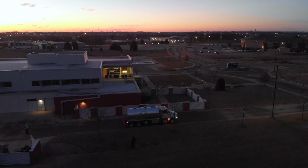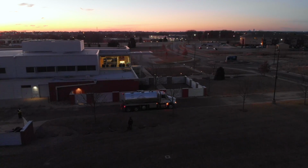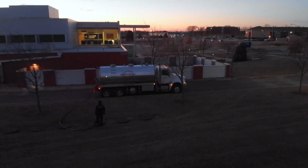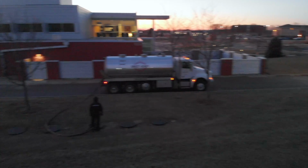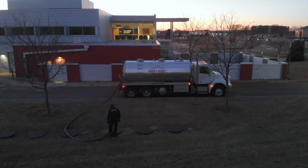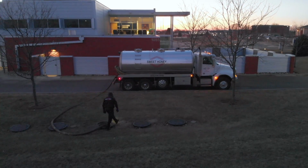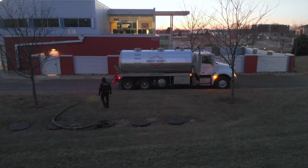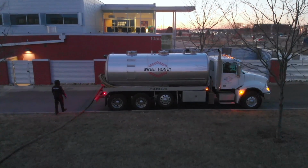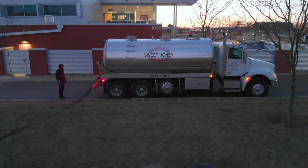I can't wait to be able to go out with the other guys with the semis and take some shots of those guys pumping with 2 big semis working together. So you can see the actual picture is getting a little lighter. The sun is coming up and it's getting brighter. Ben, I think, has just about got a load, and probably will be shutting this down here just a little bit.